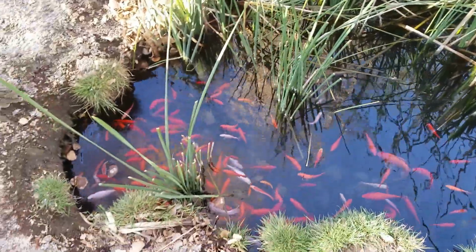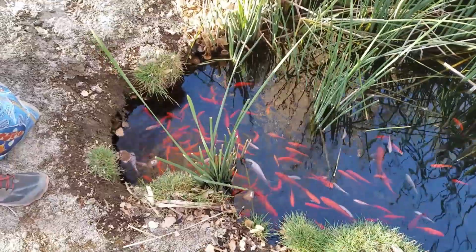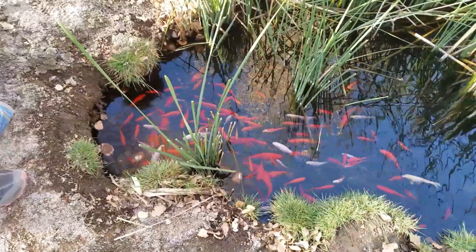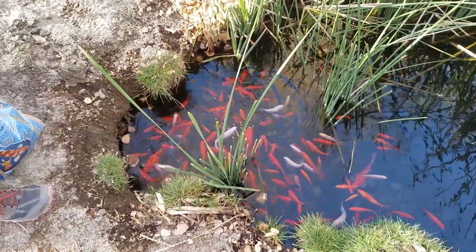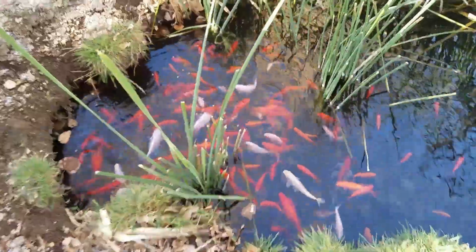Now watch me dump the whole bag in. No, 5 pounds at once, don't. Do you know how much you're supposed to feed them? See, do they like it? Oh boy. Oh boy, they love it.